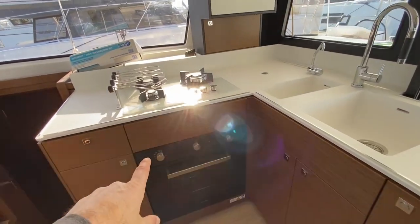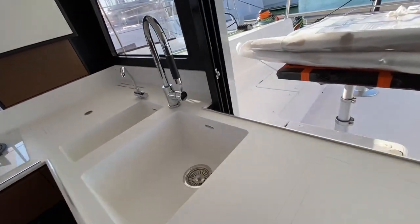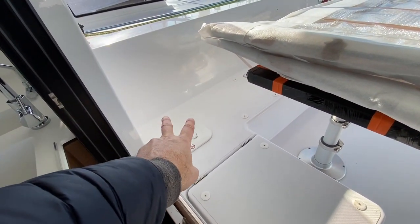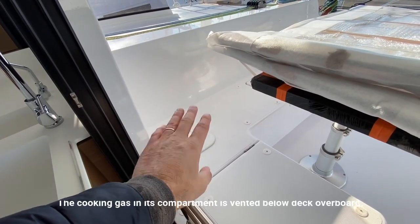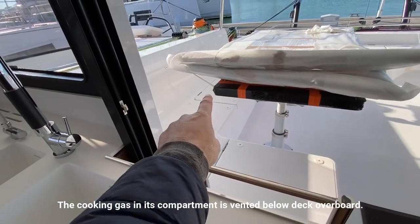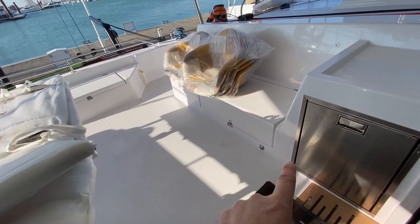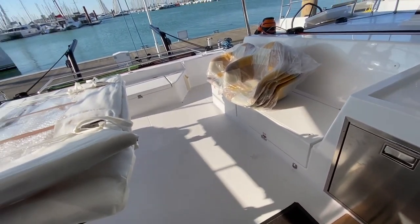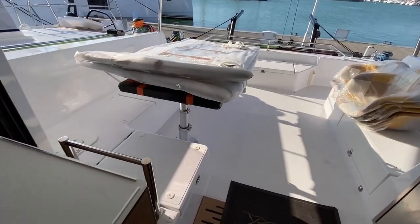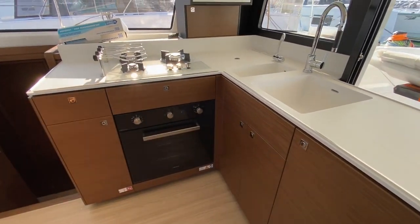You have your hob, oven, 3-burner stove, gas, a propane gas, which is stored here in 2 bottles, or 3. In fact, you can put 3 bottles in there. Same height as the older models, but you can put 3 bottles in there. Storage here and over there, and also storage, very, very large storage area here under this settee here. Again, excuse all the mess, but this boat is being loaded tomorrow, and I was just able to get myself on it before everything is packed away.